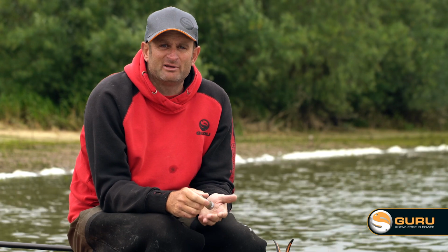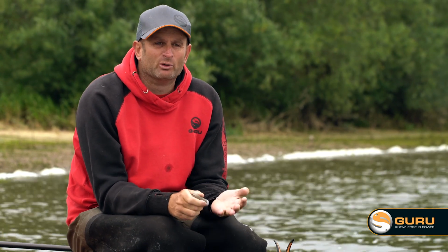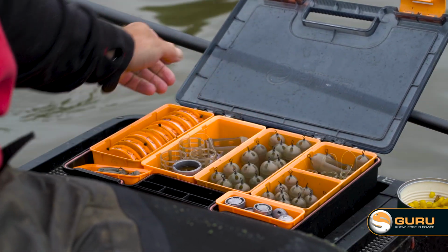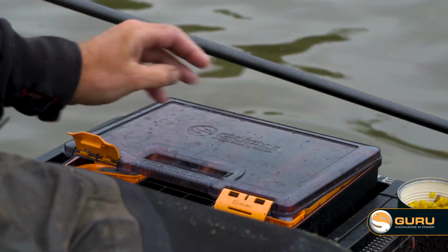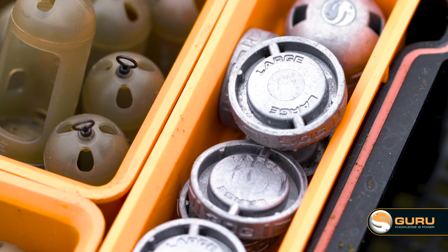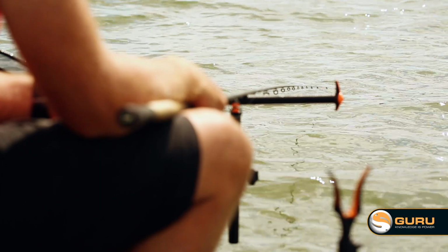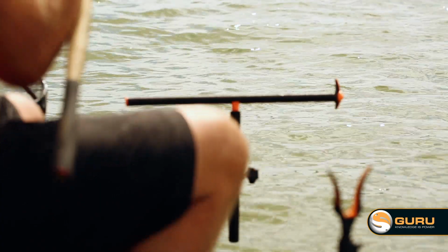Another key benefit for me is I can also be more tidy and efficient off the bank. I can carry fewer feeders. By that I mean I can carry, say, 6 medium, 6 large windows, but I can carry 30, 40 and 50 gram leads for those feeders. So I have to carry fewer feeders as well. Fewer feeders means less weight. It just means it's a lot easier for me to get to my peg.